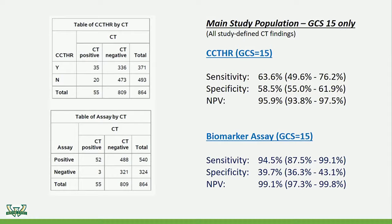When we looked at GCS of 15 only patients, there were 55 positive CTs, and interestingly enough, all the missed CTs in both the biomarker group and the Canadian CT head rule group were in the Glasgow Coma Scale of 15 group of patients. This resulted in slightly lower sensitivity and negative predictive values for both the CT rule and the biomarker assay. However, in the biomarker assay, we still retain a 99.1% negative predictive value.